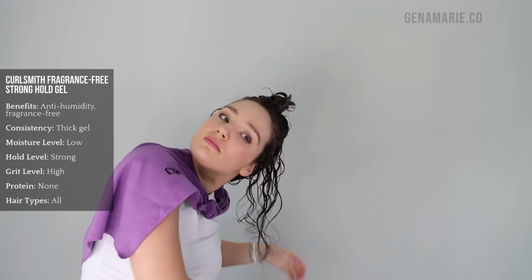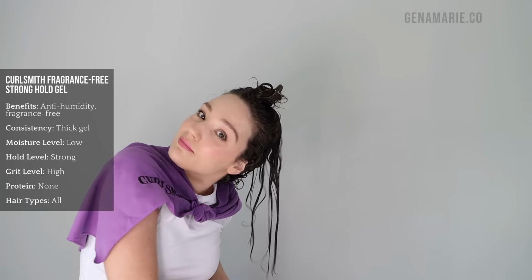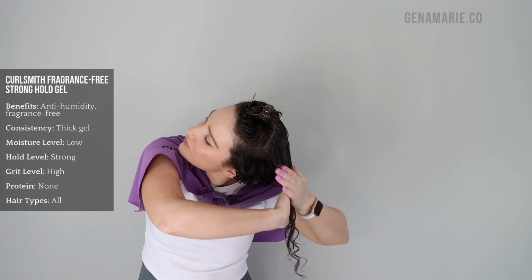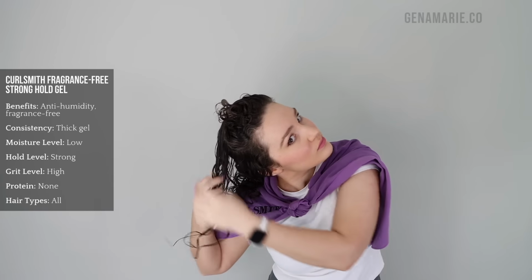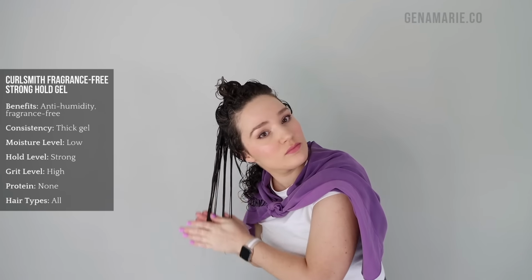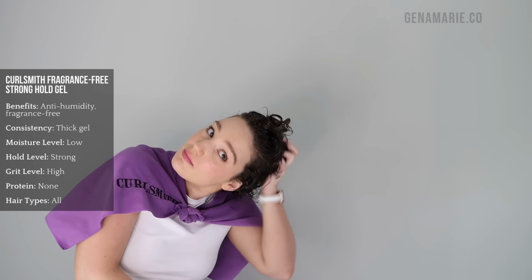It's labeled a level 9 on hold, which I definitely think is accurate. I used to use this product all the time in its previous packaging when it was called the Shine Gel, and from my experience, it has little to no slip, so I have to emulsify it with some water. It gives very strong hold. It can also be reactivated with water, which makes refreshing much easier, and it's anti-humidity, so it's a great option for summer, and it provides that texture and grit.